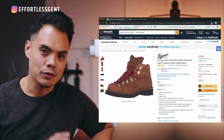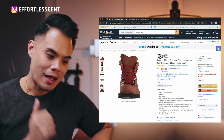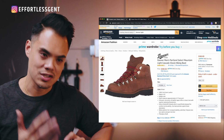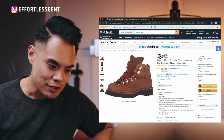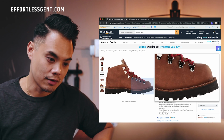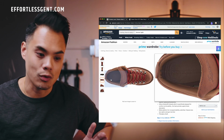So these are hiking boots through and through. They have the Vibram sole, a very durable outsole that's built for comfort, but also longevity and durability, because you are supposed to be hiking with these things. And I do believe they have a Gore-Tex liner built in. These are expensive for a reason. They're built to go hiking and to last for a very long time.